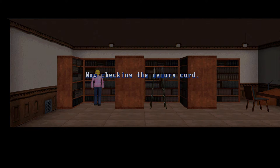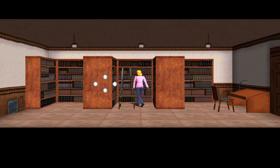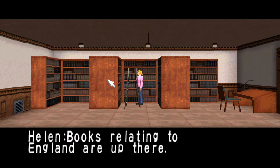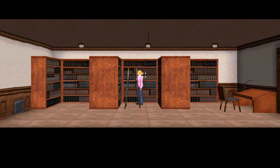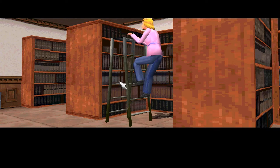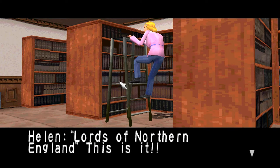Save my game real quick. Okay. That's a bit pixel perfecty on a game that's not super whatever. Books relating to England are here. Great. So would you like to use the stepladder? There you go. Lords of Northern England. This is it.